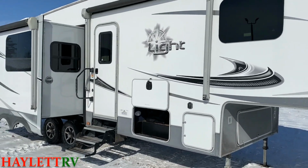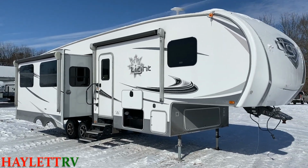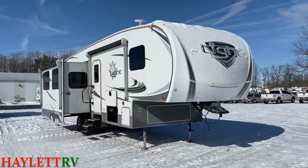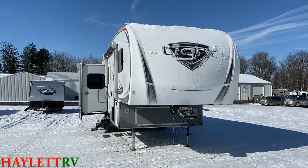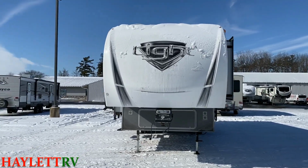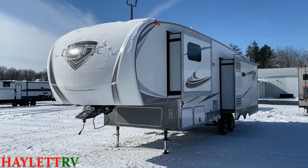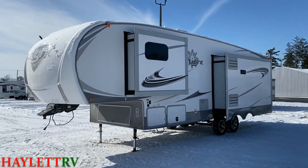That dual awning setup. Once again, this is a very similar floor plan to something like a 30 RLS Cougar, an Eagle HT 30.5 CKTS that we would have here at Haylett RV. It's actually, effectively, a cousin to that Eagle HT now that I think about it. Open Range, who made this, is owned by Jayco, in case you weren't aware of that. But long story short, it's a real similar layout. They put their own little spin on it. You're just able to get something very similar at a used price tag. That's never a bad thing.